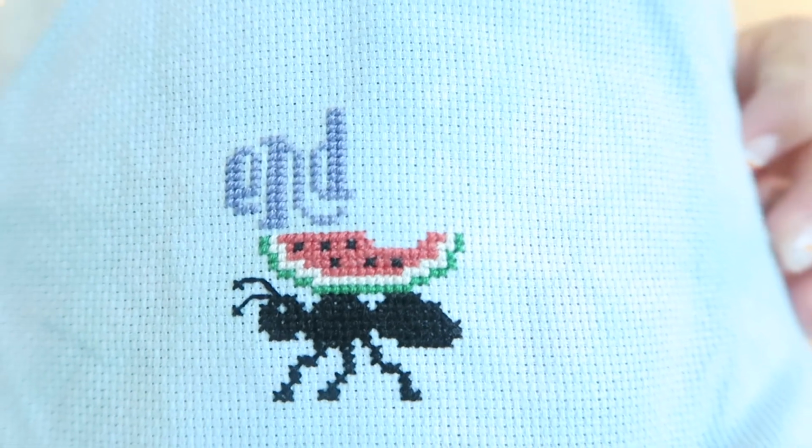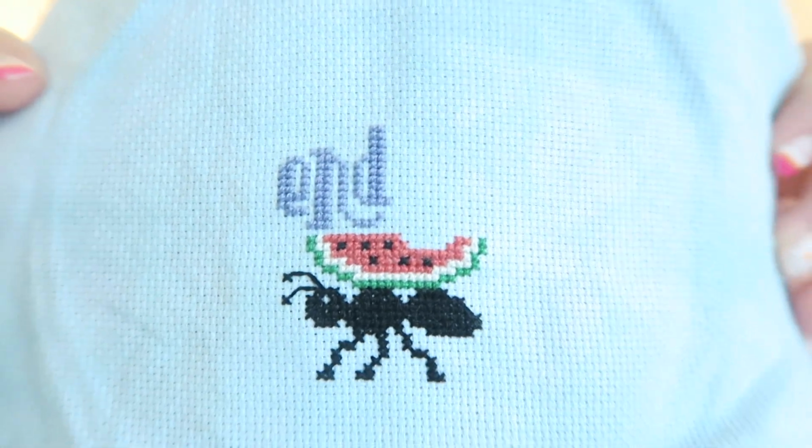So I have the center ant and the center watermelon done, and then I moved up to the words. And it's on a mottled light bluish green. It's different from the other one, if that matters. Yeah, it is 18. I cut it there.